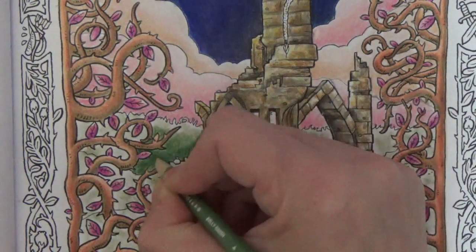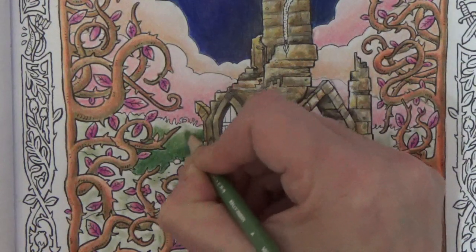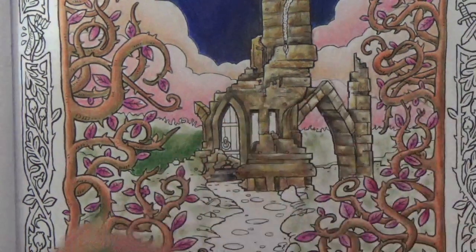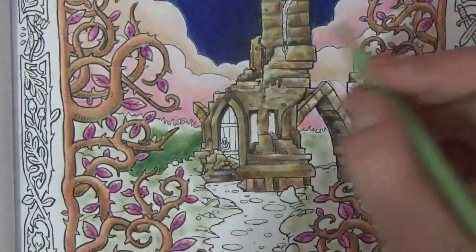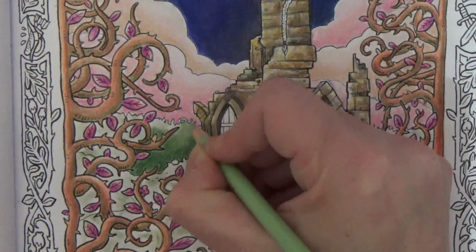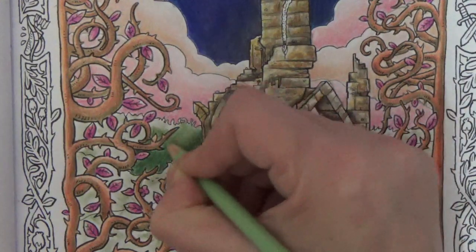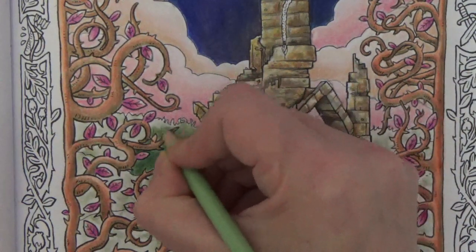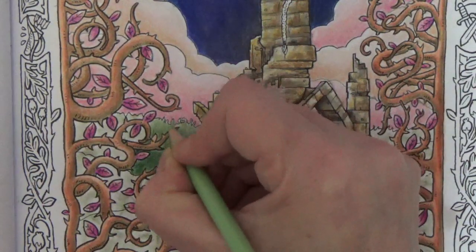It's a bit of Kelly green. We can go back over that dark green. And then we're going to put in the sap green light at the top, where it meets the cloud. Go back over that, because the sap green will help us blend.